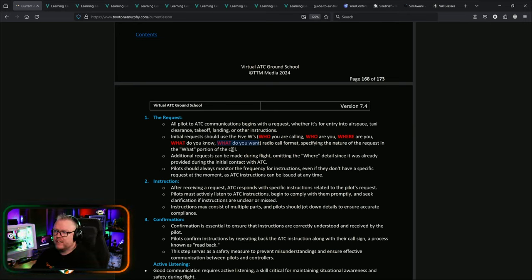Additional requests can be made during the flight, where pilots should always monitor the frequency for instructions, even though they don't have a specific request at the moment, as ATC instructions can be issued at any time. There's nothing worse. You're listening to Celine Dion there. Meanwhile, you have ATC saying, where are you?